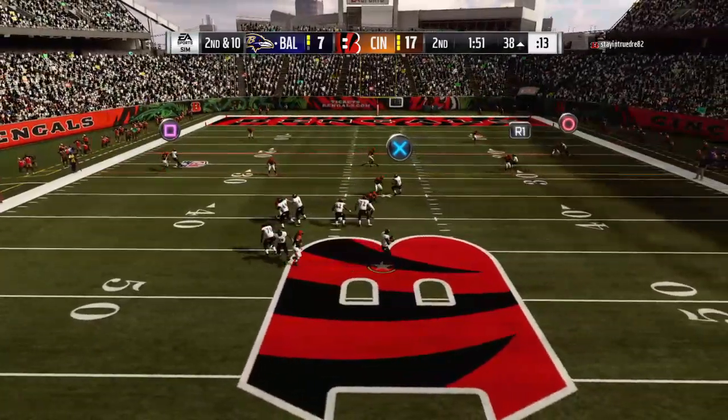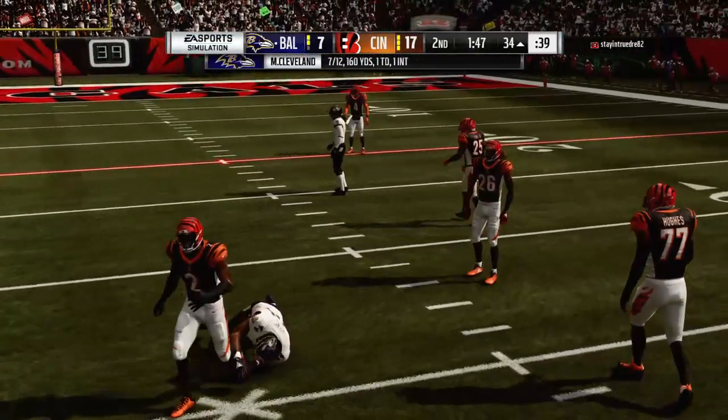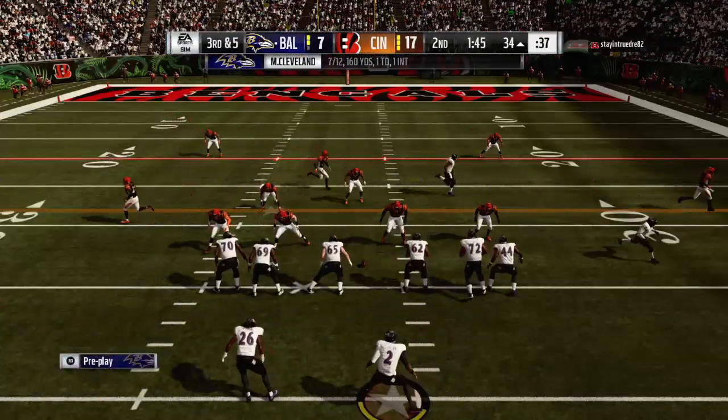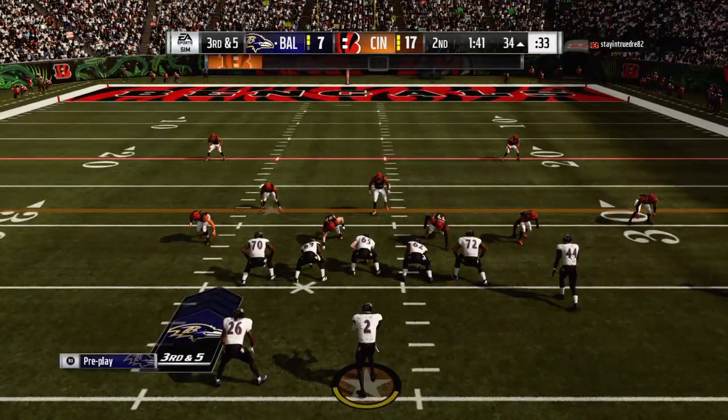Back to throw now on 2nd and 10. Got his man complete over the middle. It's Young. And they'll be inside the 35 now at the 34-yard line. That catch good for 5. It's 3rd down.